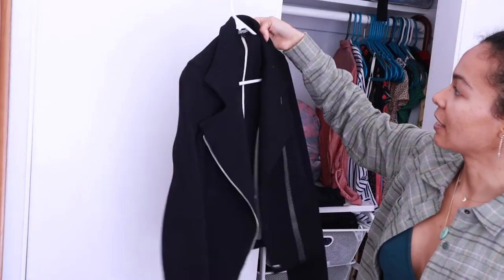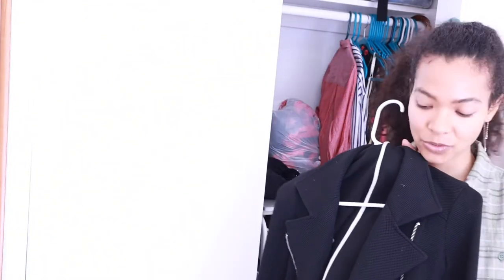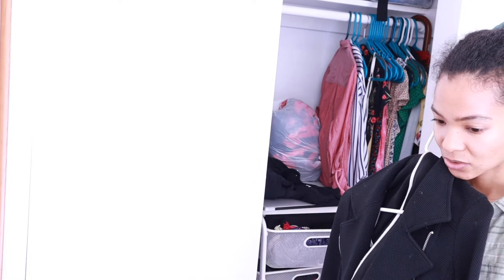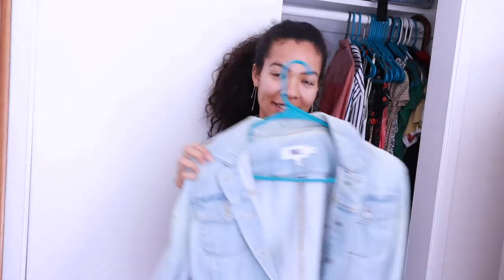This is a jacket from Express. I've owned it for years, but I don't really reach for this ever. So we're gonna maybe sell this. Yeah, I might sell this. I don't really wear jean jackets ever.